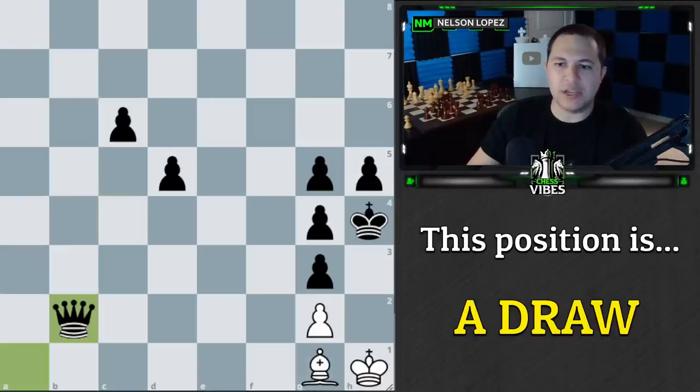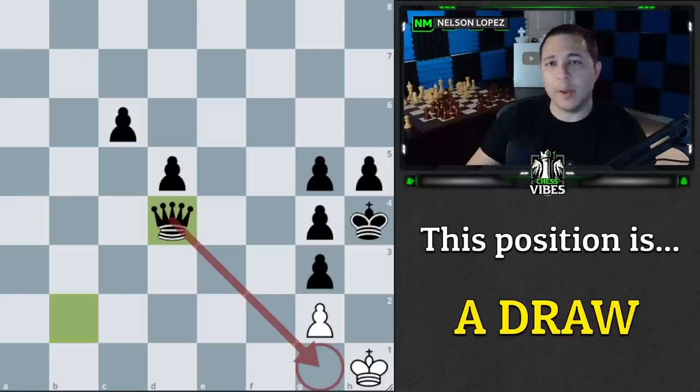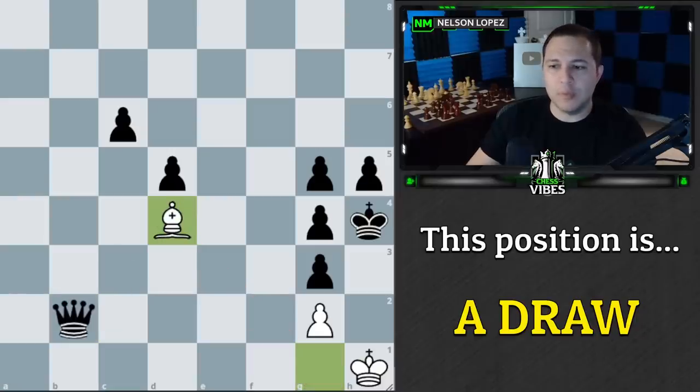So let's just take a random move, queen to b2. Now what do we do? Oh, we move our bishop really anywhere we want along this diagonal. And you might say, well, not anywhere. No, anywhere, like literally anywhere. Let's say we move here. Black takes our bishop. Guess what? It's a stalemate.